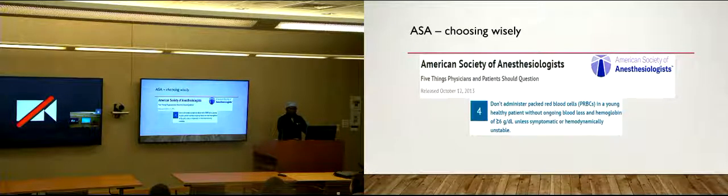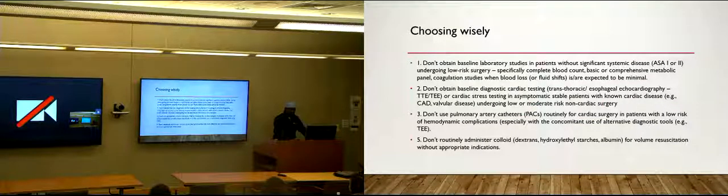What about the other 4, the things that we should question? I'll actually show them up. Don't obtain baseline lab studies on patients without any significant systemic disease. Somebody who is healthy, you don't need to take labs, and that's the same issue again of typing and crossing. You don't even need that CBC. You don't need to see that hemoglobin to begin with, so you don't even think about the typing and crossing. And basically, you don't need to do a lot of other testing if somebody doesn't need that.